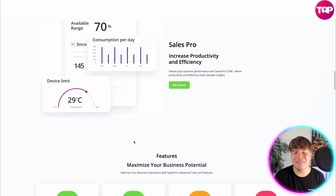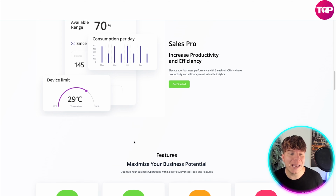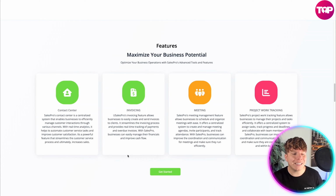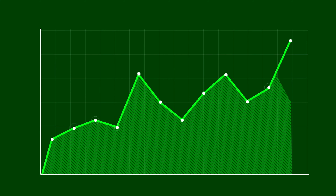Increase of productivity and efficiency. It actually elevates your business performance, where productivity and efficiency can meet valuable insights, as you can see here. And again, I will show you them. Some of the features before we dive in. We've got a contact center. So the Sales Pro Contact Center is a centralized system that enables businesses to effectively manage customer interactions through various channels, okay? With real-time analytics, it helps to automate customer service tasks and improve customer satisfaction. It's a powerful feature that streamlines the customer service process and ultimately increases sales.